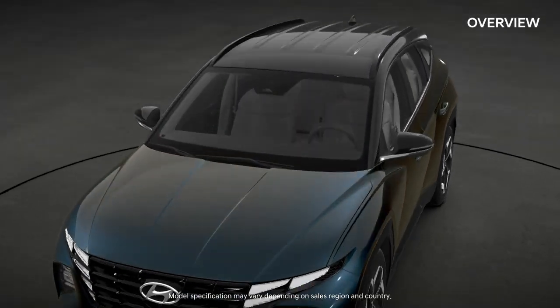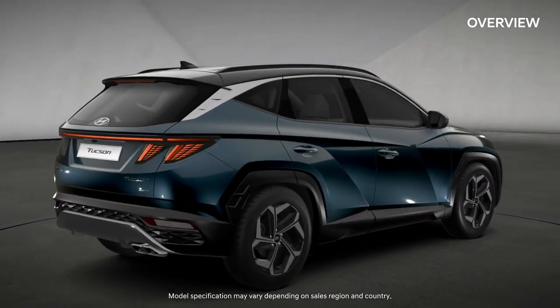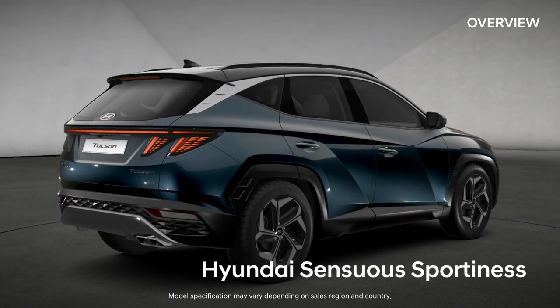This is Tucson, Hyundai's new design philosophy. Hyundai, sensuous sportiness.